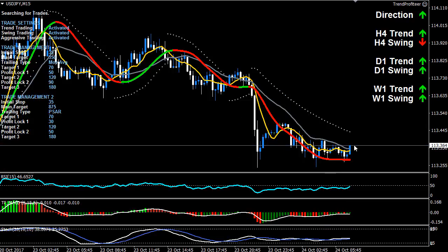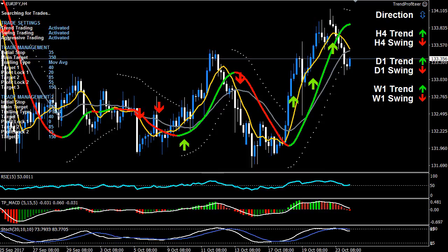I typically don't trade the lower time frames than that. I find they're just too unstable, but you can do it. But 15-minute is my preferred. Seems to work well with the 4 hour as well.